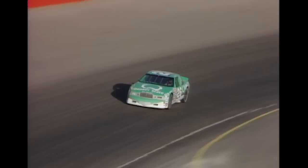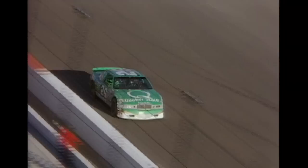The national championship could hang in the balance. If Rusty runs out of fuel and can't make it back to his pit, that could be the end of their hopes. If it works, it could be a good thing for him. Jerry, what do you think?